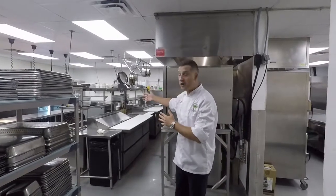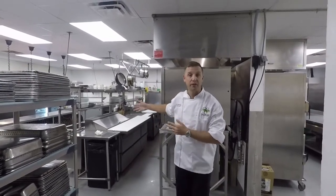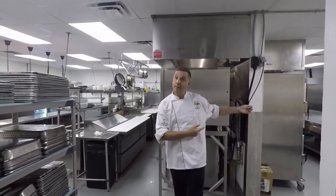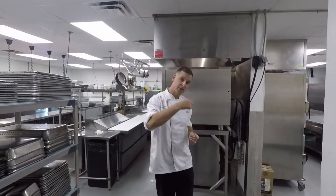So we've shown you a lot of the upgrades that go on in the front of the kitchen. The front of the kitchen is basically our a la carte service. This is where all our daily food comes out, lunch and dinner. And then the back on the other side is where we do a lot of our production, our banquets and our prep. So let's see what we did back here.